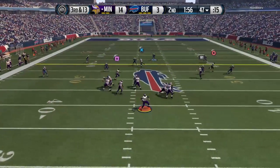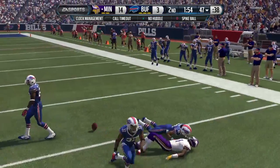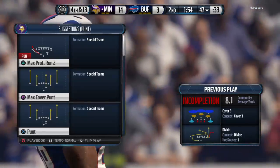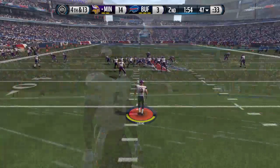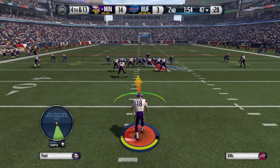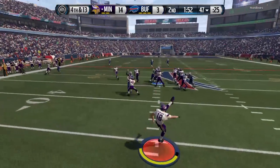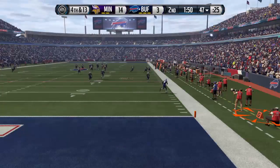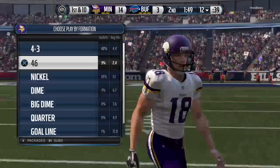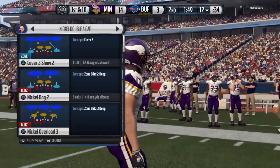Bridgewater's going to take the snap from the shotgun, and Wallace can't hold on that time. Good job that time by the secondary. They're in good position. They make the play, and it's an incomplete pass by the quarterback. They're in punting formation. And he punts it, and it's going to sail out of bounds, trying to play kick away from that dangerous returner. The Bills put some points on the board on the previous possession.